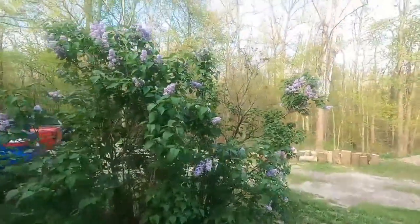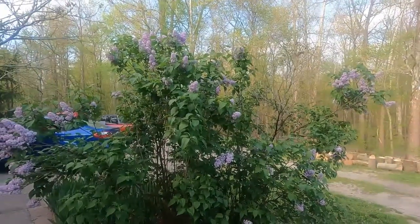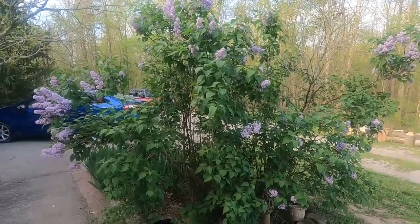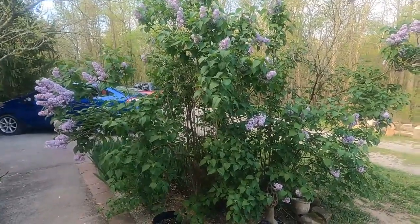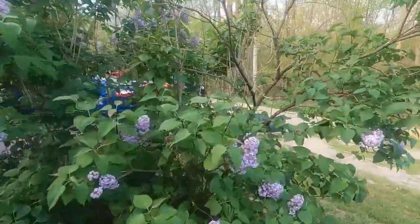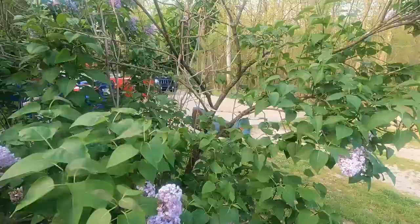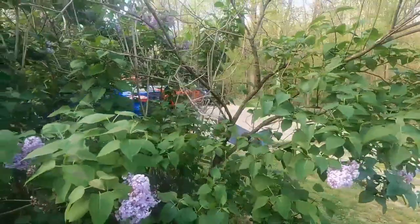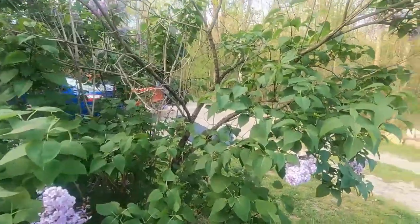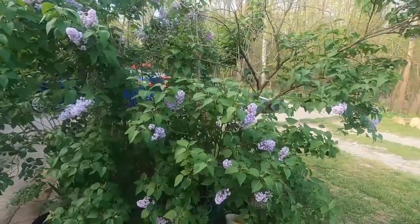This lilac bush did really well this year. I trimmed it. Last 2 years I've been trimming back the dead part and letting the new part come up. And there was only one section I wasn't for sure last year if it was dead or not. And that's this part here. So I'm going to come in and clip off all this dead part. And this bush will be pretty much trimmed back.